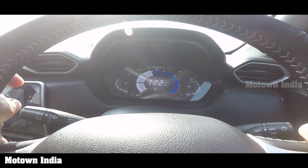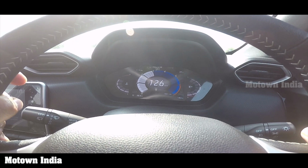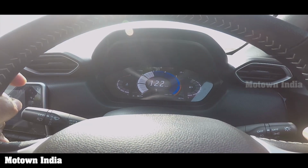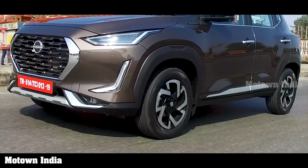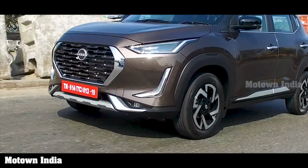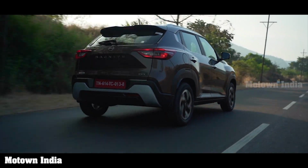Now, this is the fifth gear I'm in, and I am comfortably cruising at 120 plus. The ride and handling of the vehicle is good, and even though the suspension is a wee bit on the stiffer side, we really were not troubled by the bumps on the road we confronted on our way. On our way back, we got our hands on the CVT model.